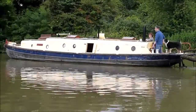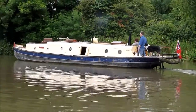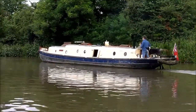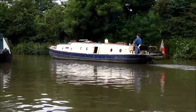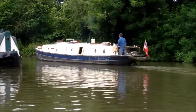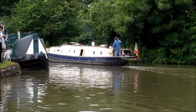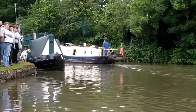Sharpness, just passing the marina entrance. I'll give you more details on them in the back. Adamant getting a little bit noisy. Here we have the Borough of St Marylebone and White Heather. Lovely to see her looking in fine condition.